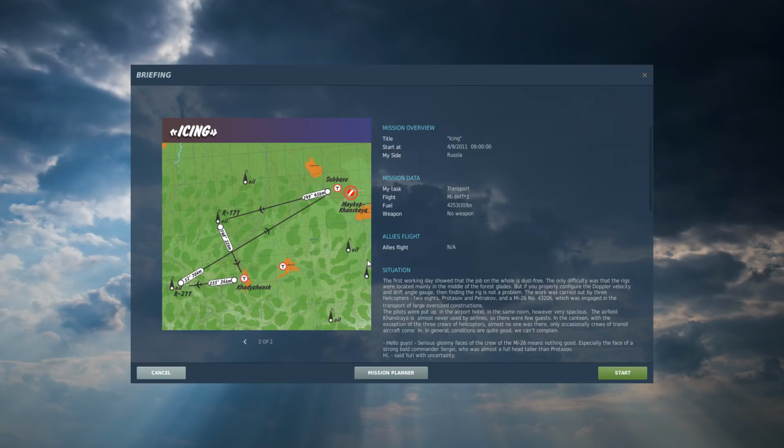and it's nice having something to do. I'm enjoying flying this campaign. I know it's not combat orientated and it's just flying around watching scenery go past, but it's nice having objectives and things to do in a mission, rather than just flying around doing nothing or blowing things up. But anyways, this mission is called Icing.